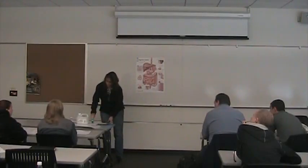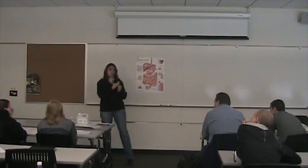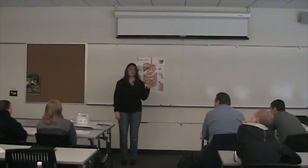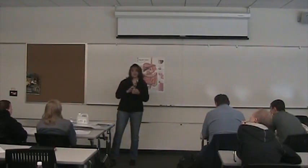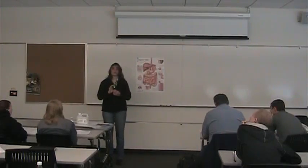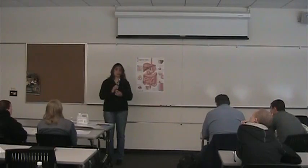Once the polyp's removed, it's put into this little bottle of formaldehyde and sent off to pathology. Pathology takes about 7 to 14 days to get that back to find out if the patient does have colon cancer. If it ends up that they do have colon cancer, the patient does have to come back probably within the next year to get another screening colonoscopy.